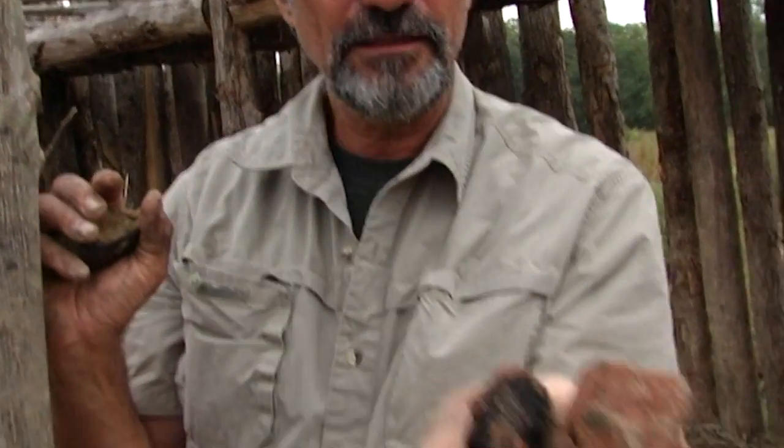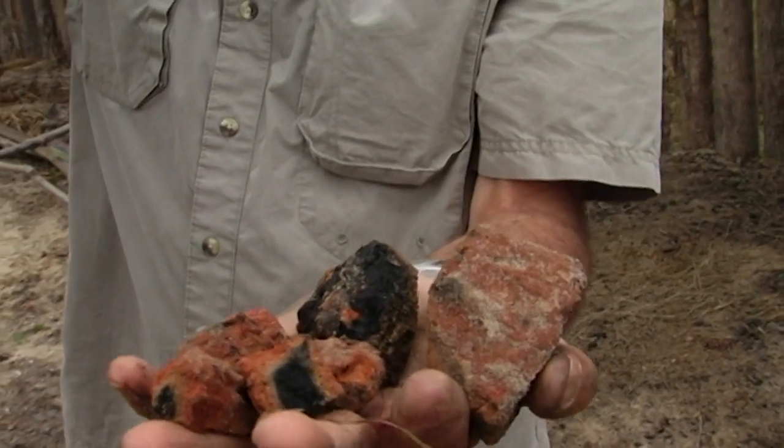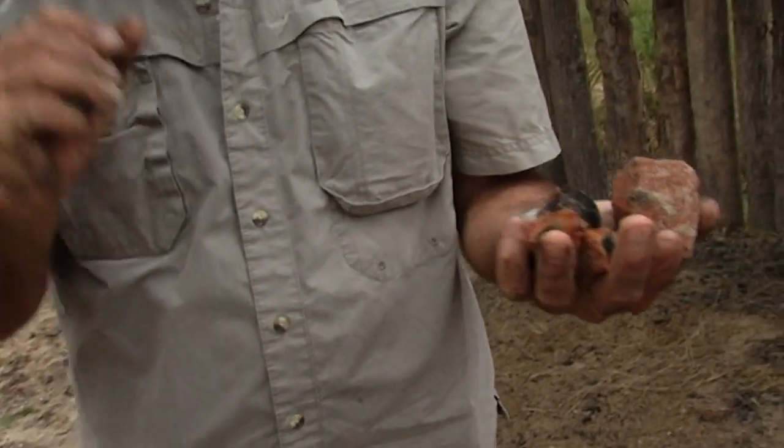It looks like brick. We sent some of this to Jamestown, the APVA, because they found pieces similar to this in their excavations, and they wanted to see how this compared to what they had.